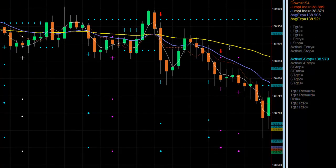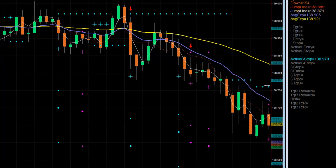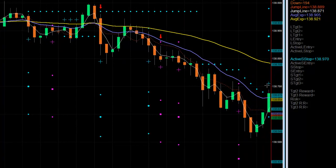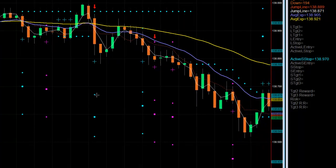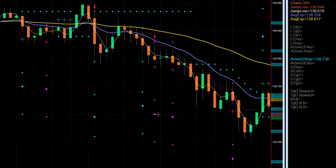It's making progress, but it did go far enough for the stop to move down. Notice the stop moved down to start cutting risk. Now it's starting to go, see? So finally it breaks through and it hits this target here for 15 pips, this target here for 25 pips, just barely. Look how perfect that is. And on the second trade we hit the 15 pip target.